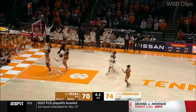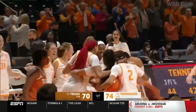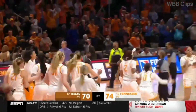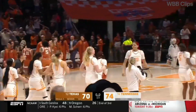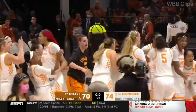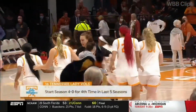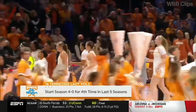Green. The exclamation point. Tennessee is the real UT today. A 74-70 win over Texas in overtime. You count that bucket from Green, it makes it 76-70. Tennessee wins by 6.